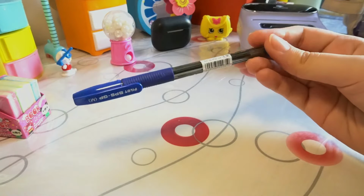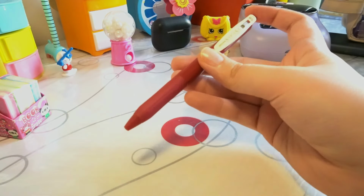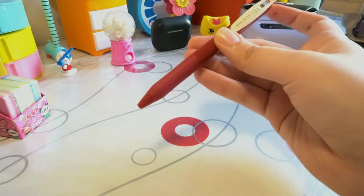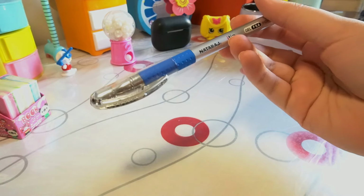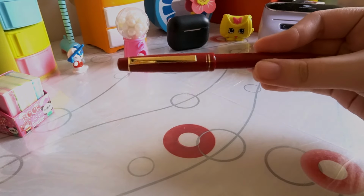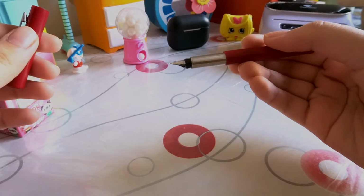You can use pens like this Pilot ball pen, which is 0.1 and has an excellent grip. Then we have the Sarasa 0.5, which is actually a gel ink roller ball pen and is really good for people who have a thin handwriting. Then we have the Nataraj pen, which is 0.6 and again has continuous flow of ink and has a great grip. And lastly, we have two of my most favorite pens, which is the Pilot fountain pen and the Parker pen that has excellent grip skills and can improve your handwriting as well.